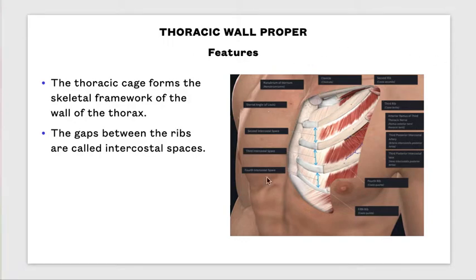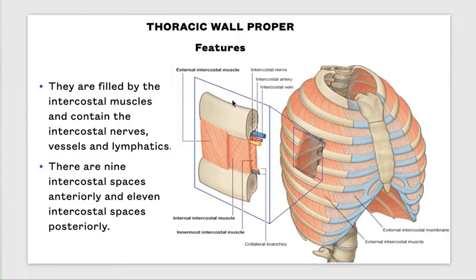Now the thoracic wall proper. The thoracic cage forms the skeletal framework of the wall of the thorax. The gaps between the ribs are called the intercostal spaces. They are filled by the intercostal muscles and contain the intercostal nerve, vessels, and the lymphatics. There are 9 intercostal spaces anteriorly and 11 intercostal spaces posteriorly.